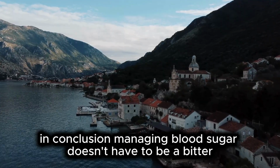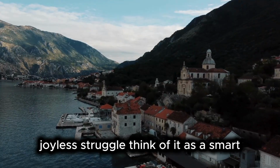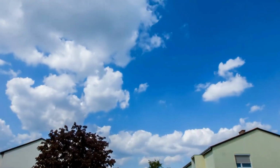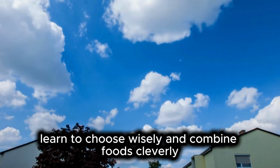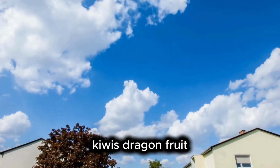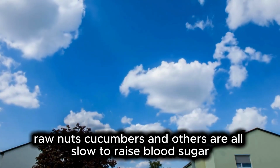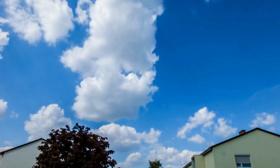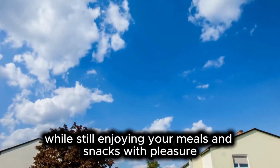In conclusion, managing blood sugar doesn't have to be a bitter, joyless struggle. Think of it as a smart, skillful marathon rather than a quick sprint. Instead of starving yourself or being fearful of food, learn to choose wisely and combine foods cleverly. These 12 snacks, apples, kiwis, dragon fruit, low-fat unsweetened milk, raw nuts, cucumbers, and others, are all slow to raise blood sugar, rich in nutrients and filling. They help you control your blood sugar while still enjoying your meals and snacks with pleasure.